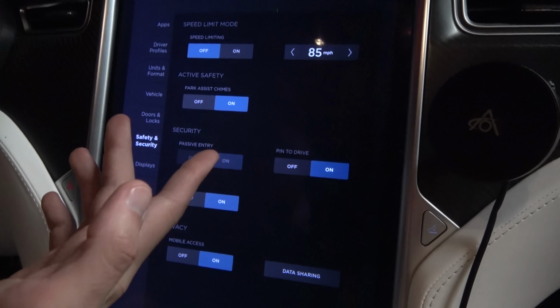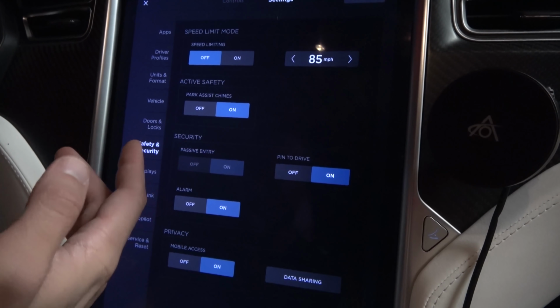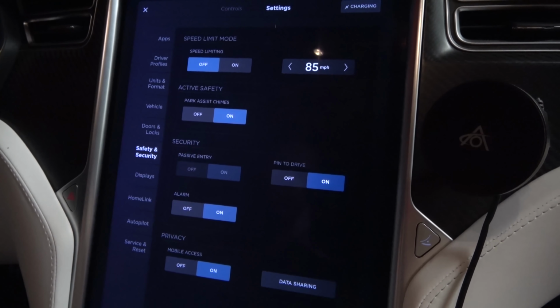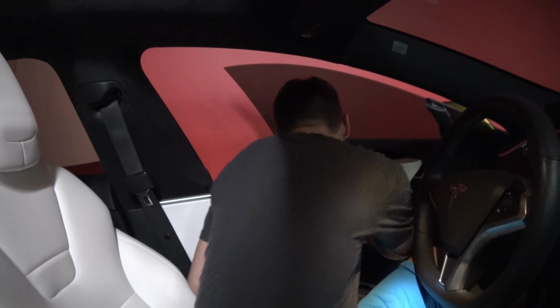Now that it is on, I can actually leave the vehicle. Once it locks, I can come back, and it will prompt me to enter the PIN before I can actually drive the car. So let me go ahead and do that. Going to exit the vehicle. Do you have your fob?